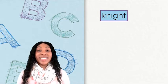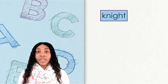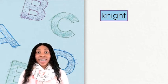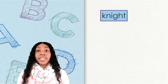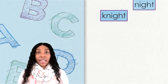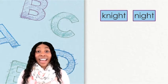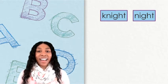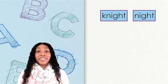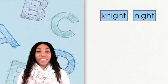Knight, spelled with a silent K, means someone who battled enemies in the olden days or in fairy tales, as in this sentence. The knight rode to the cave to battle the dragon. What does this night mean? Night, spelled with no K, means after dark, or the opposite of day. Like in this sentence, I went to bed early last night.